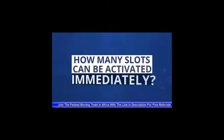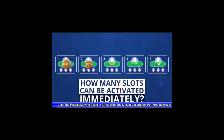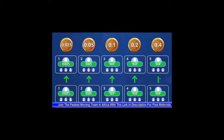How many slots can be activated immediately? As many as you want. The more slots you activate, the more ETH you can earn, and you will not miss out on any income from partners upgrading before you or matrix spillover.